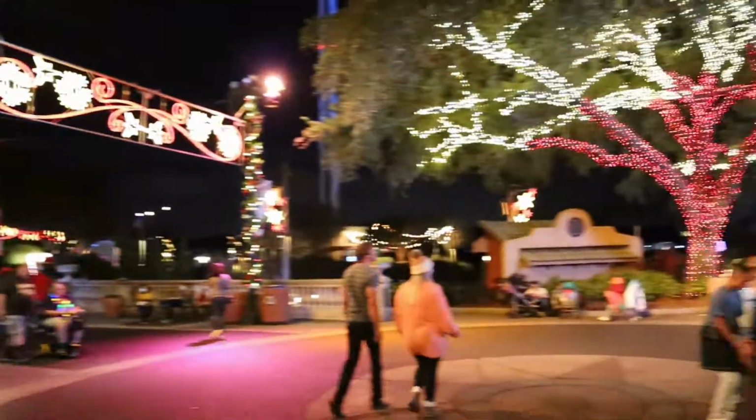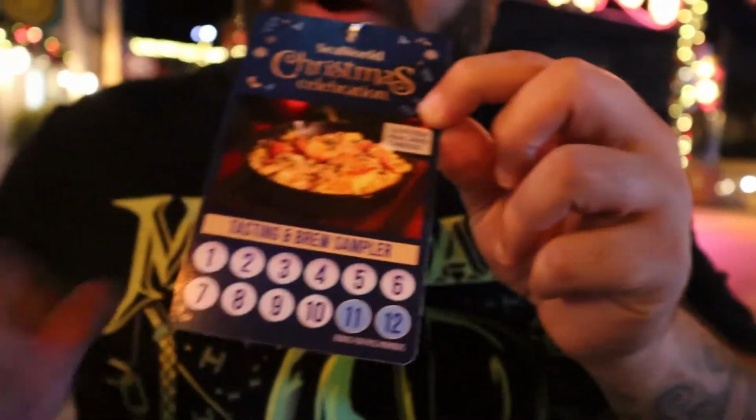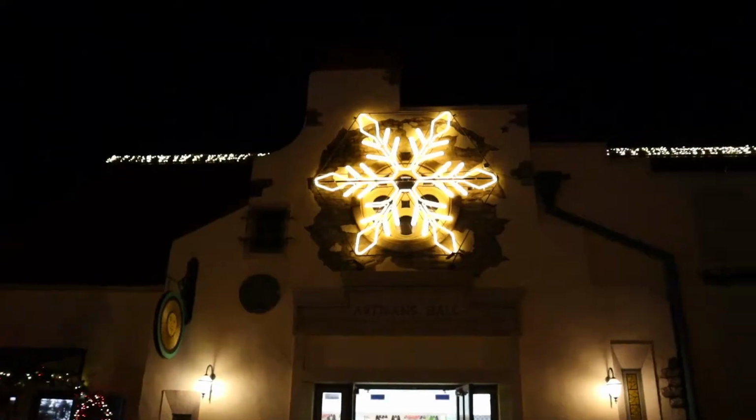It's actually nighttime now. It looks so great lit up over here. But this little guy right here is going to be our lanyard for food sampling. For the pass holders, you get 12 punches. We were able to use our SeaWorld bucks that we got for being pass holders. So after the discount, we both used each of our $10 SeaWorld bucks. It came to $33.25. I would say that's a great deal for 12 samples. So now it's time to eat our way around.